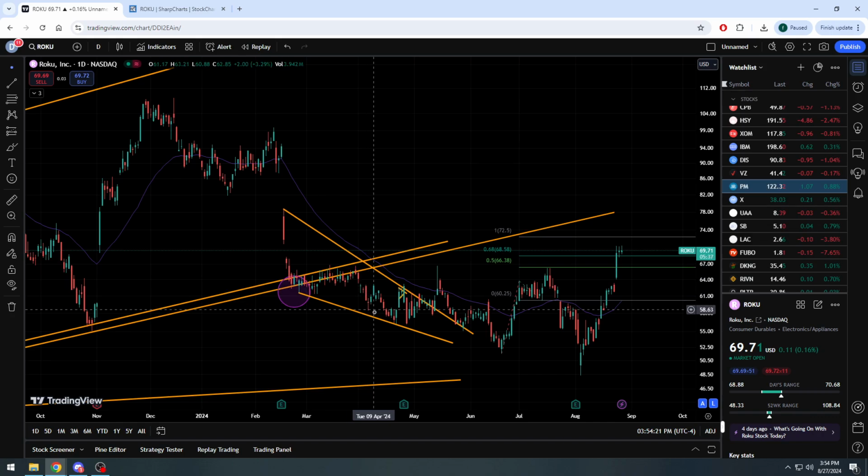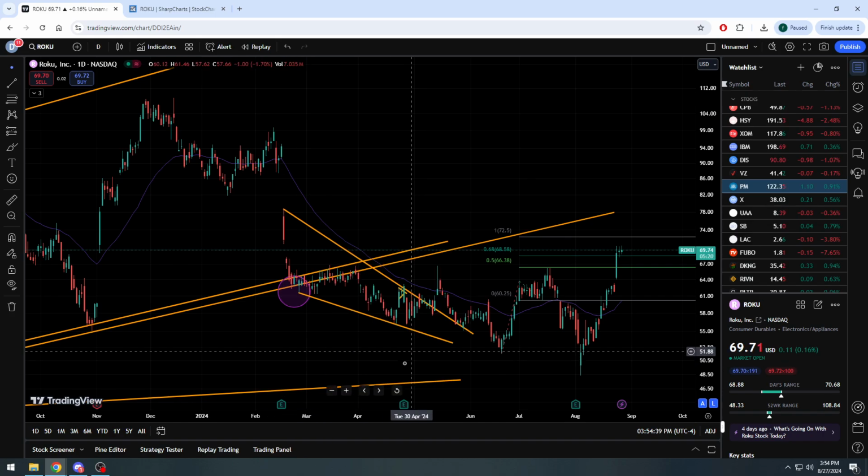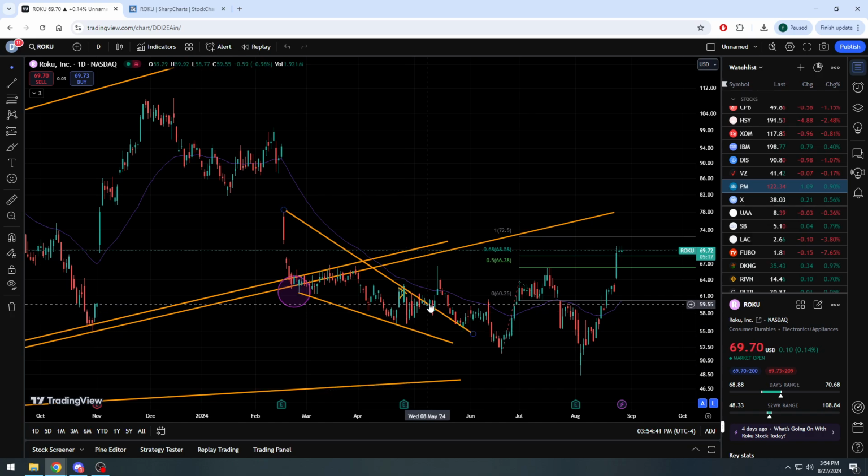Then it finally rejected, started to pull back, had a little bit of a bump going into earnings. Earnings come out the end of April, and we have yet again another nice beat on the EPS side, beating by over 40%, and the revenue coming in 881 million off estimates of 843 million. So they beat by 4.5%, and we can see the kind of premature pop out of this wedge that we spoke about on the good news of the earnings. We saw about 66.5, it looks like.